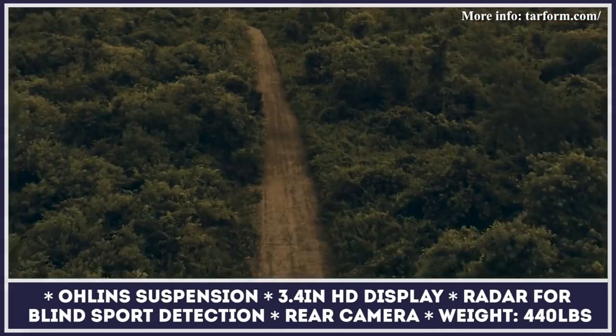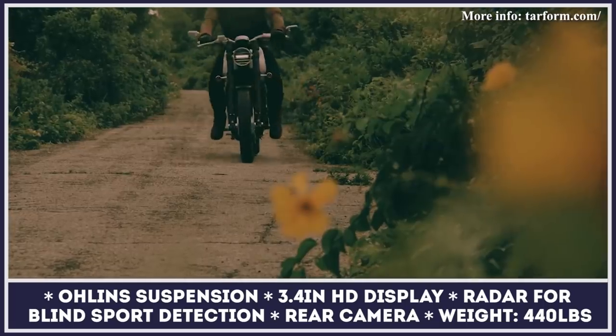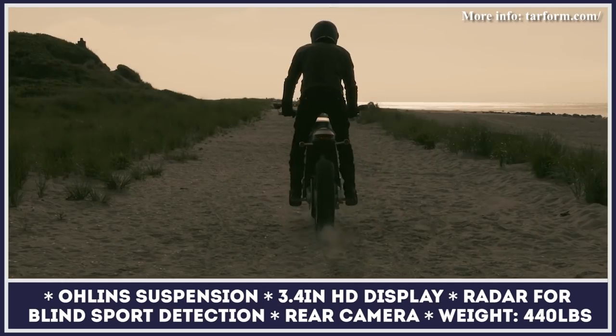Finally, the Luna is equipped with lots of premium components, like Olin suspension, proximity radars, and a 3.4-inch HD display. And it can be ordered in two body types, Race and Scrambler.